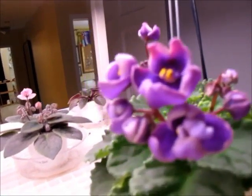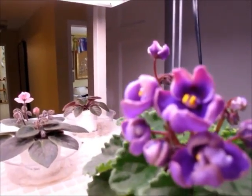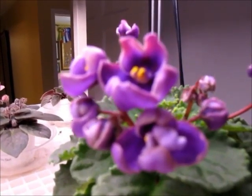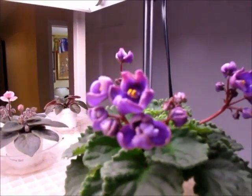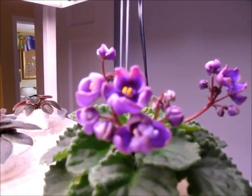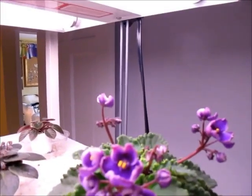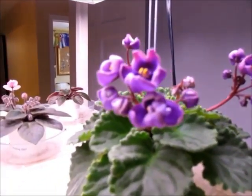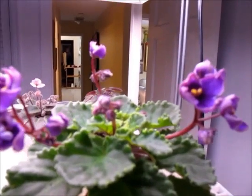I used a different type. I had this happen to me once before with a plant, with a fertilizer that didn't do well for me. I never had good luck with Dyna-Gro. But this plant now, the blossoms are two-tone with pink tips and the white edge. It's very, very different.